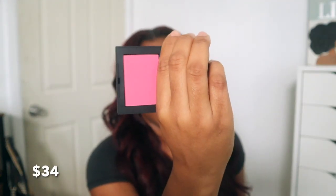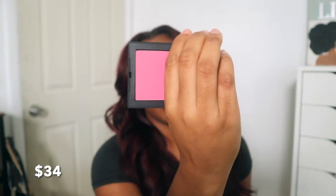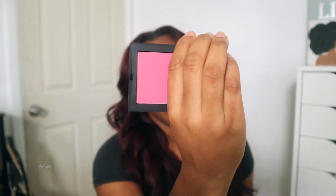Oh, and it comes with a mirror. That's so cute. Look at this beautiful pink. Look at this, guys. I could gag right now. It's beautiful as fuck, okay? First of all, I went into the store and I swatched this and I was like, pigmented as fuck. I'm not gonna need to swivel my brush in this. I'm just gonna need to do a light tap. Light tap, okay? Very much light tap.